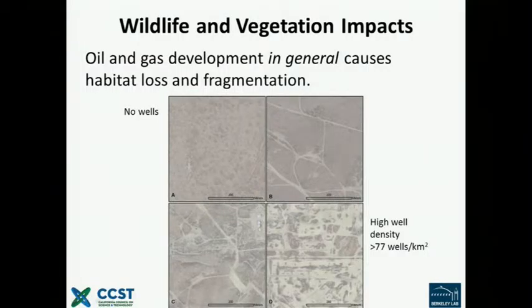In terms of habitat, these 4 pictures show different well densities. In the upper left is an area with no wells, and then the well density increases to the lower right. And studies have found that up to a certain high well density, there can be sufficient habitat for wildlife and vegetation to persist. But obviously, as the well density goes up, that habitat becomes increasingly fragmented, or disconnected into smaller and smaller patches. And then at that highest well density, there's so little habitat left that really most species can no longer subsist.